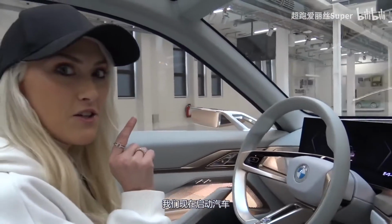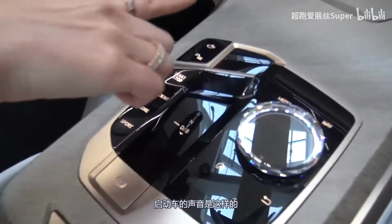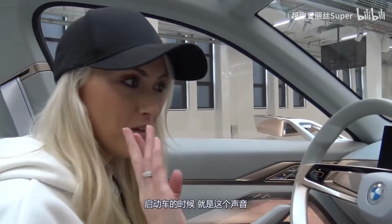Nice little soft close there. Now, this is how you turn the car on. There's also sounds for the start stop button. Look at this. That's what you're going to hear when you turn the car on.